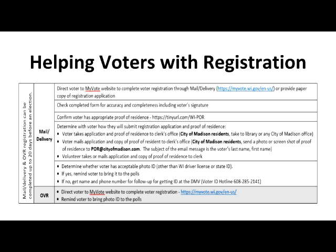Registering online, or OVR, is the second option and has many fewer steps. The volunteer directs the voter to the MyVote website to complete the online voter registration process. Unlike a paper registration, there is no separate step for signing the form or determining proof of residence. The voter's updated name and/or address in the DMV system serves as proof of residence for purposes of registration. Finally, no arrangements are needed to submit documents to the clerk, since the information is submitted electronically.